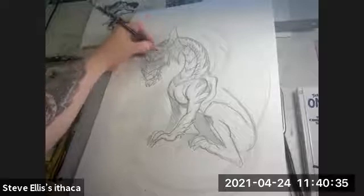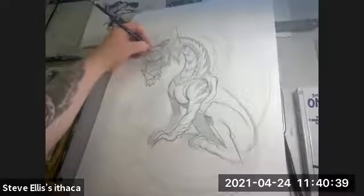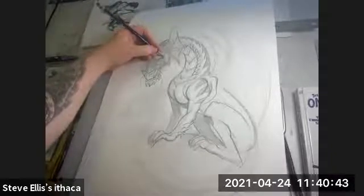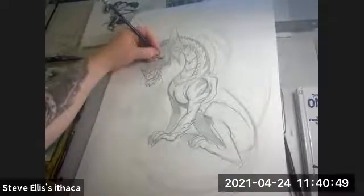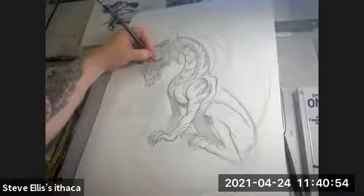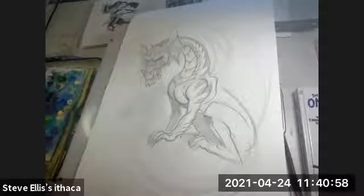And on his face here, we can put a few more lines to indicate scales. And I think his eyes, he almost looks too kind. So I'm going to make sure his eyes are dark. I'll make it very dark under here. I need to sharpen my pencil. Give me one second. This is going to be loud.